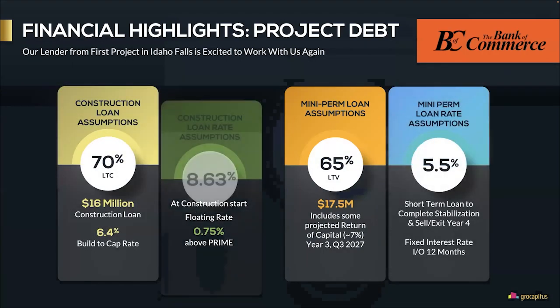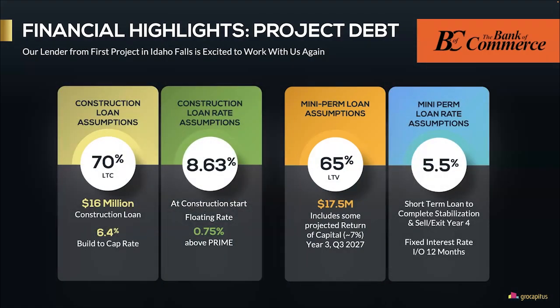Our bank is Bank of Commerce, very friendly, really loved how we did on the first project. They're giving us a 70% LTC loan, so that's about $16 million. Our construction loan rate assumption is about 8.63%. It's lower because it's a recourse loan to me. Now, this is a floating rate, but we have an extremely strong belief that the US economy is now weakening, and we'll see rate cuts later this year. And so we have a good amount of buffer built into this interest rate, because by the time we finish spending all of our equity and actually start drawing on the loan next year, we should have lower interest rates than this.